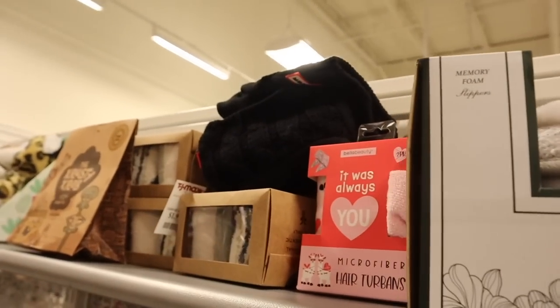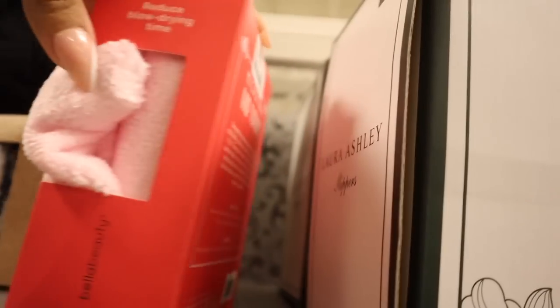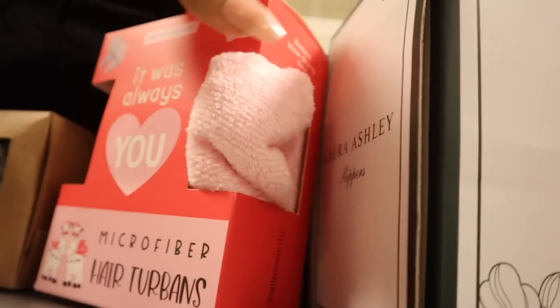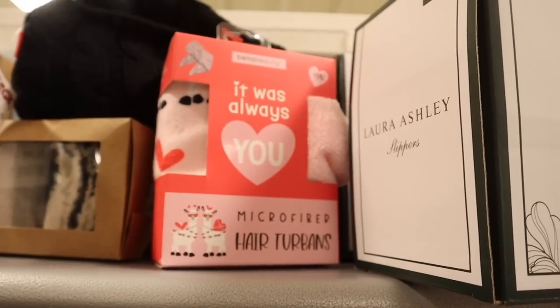I was hoping to see like new ones. Actually, you know what? This one is new. Bella Beauty, a two-pack fuzzy sock set for only $5. And it says it was always you. So obviously these are meant for like Valentine's Day.